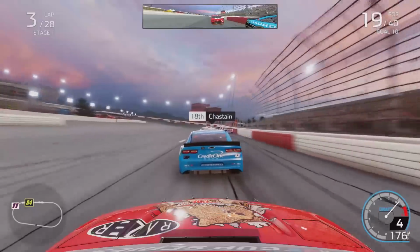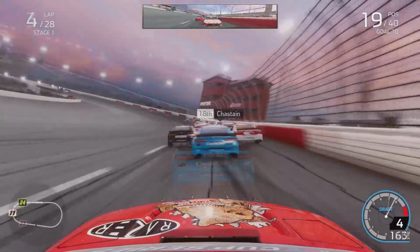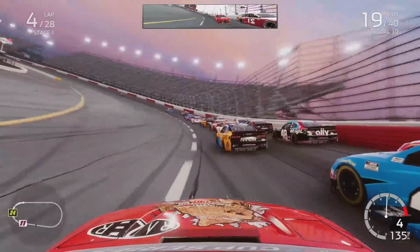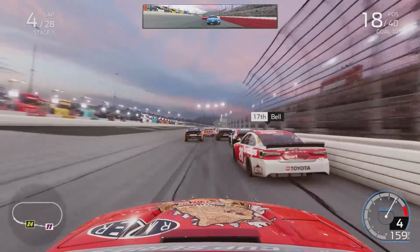Another team that I expect to see tremendous performance from next season, as they definitely have a potential announcement on the way here in the coming episodes. Now, as you see, the 42 actually went 3 wide between the 02 McLaren and I believe that was the number 20 of Christopher Bell. He kind of had a mishap when that happened, and that would allow me to attack him and get past him.